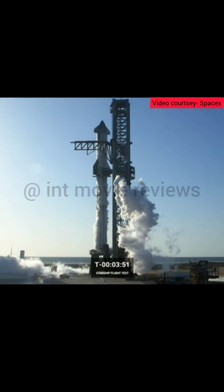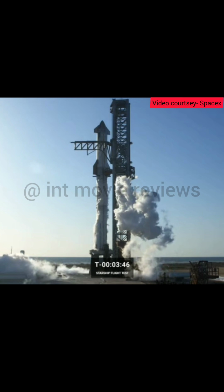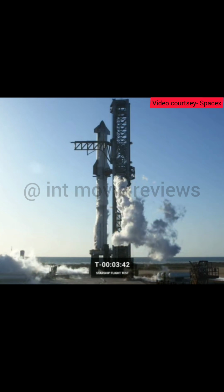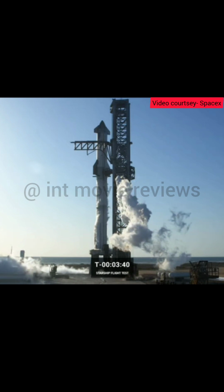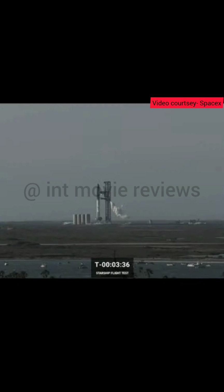Temperatures. And some of those things look a little bit different when you're getting up to the pre-flight pressurization levels and full propellant load. So we're learning things today about the integrated tests that are going to set us up for success in a future attempt later on, hopefully in the next 48 hours or so.